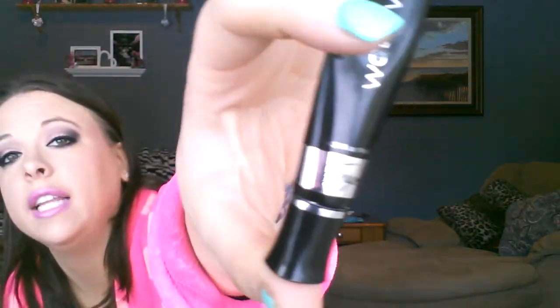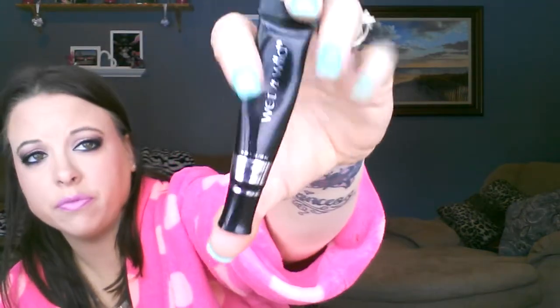And then the best drugstore eyeshadow primer is the Wet n Wild Fergie Collection Take on the Day eyeshadow primer. Looks like this. It's almost gone. You can see that the tube is super thin, and I've been squeezing it down. I use this every day. Makes my eyeshadow last all day.